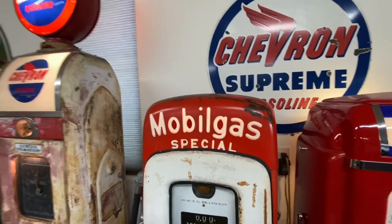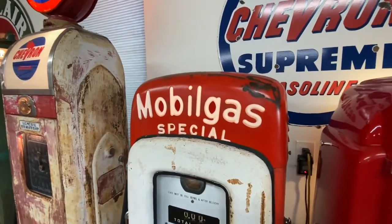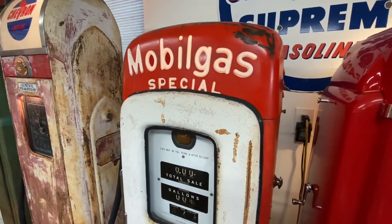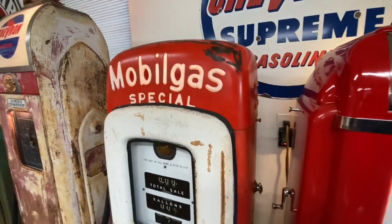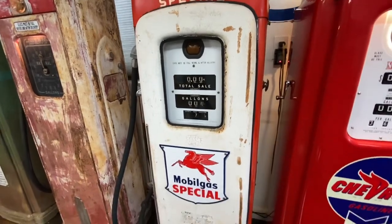Here we have a Martin Schwartz. Is it Martin Schwartz Wayne 80? Yep. Script top. The original script top and all original paint on it. Yes. Very nice.